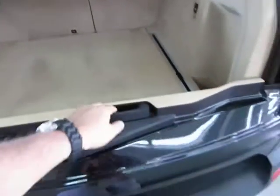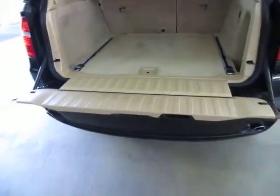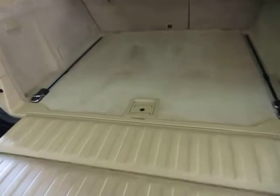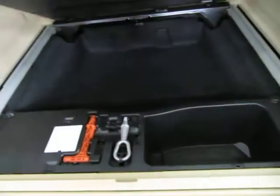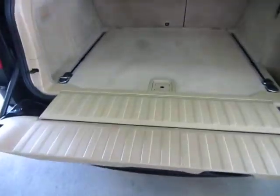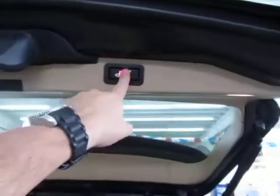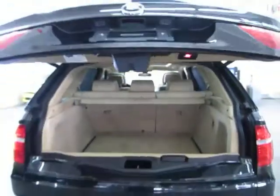All right, this tailgate is a 2-tier tailgate. It opens up like this. Okay, and here you got your storage. Okay, more storage down there. All right, so now to close the tailgate, get that closed. Close it here, as it is a power tailgate.